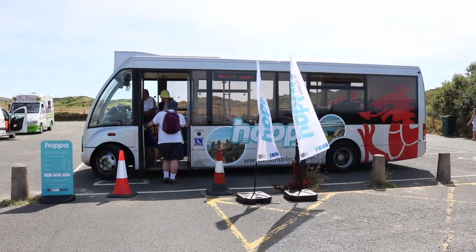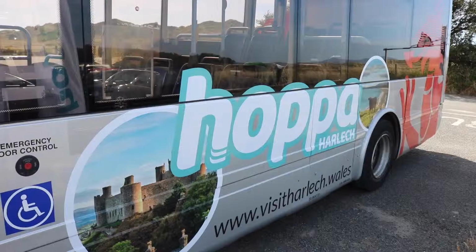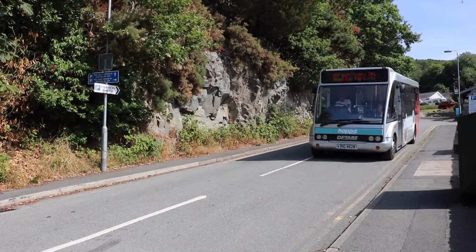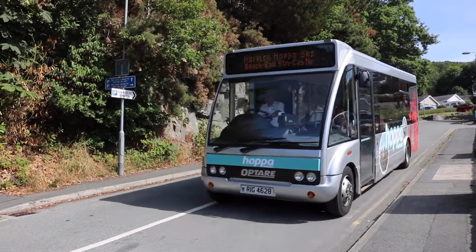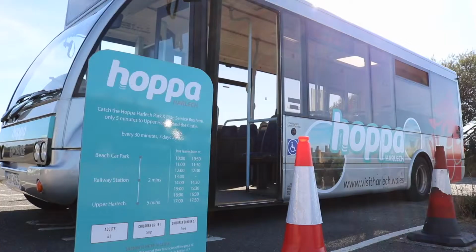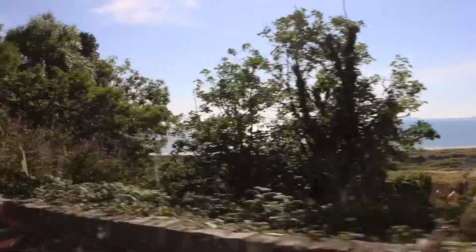To help keep traffic levels down in the upper town, the Harlech Hoppa bus is available to take you from the car park by the beach up to the High Street and Castle. The service will begin at 10 AM every morning and will run every half an hour until 5:30 PM, from the 21st of July until the 2nd of September. And it's only a 5-minute journey.